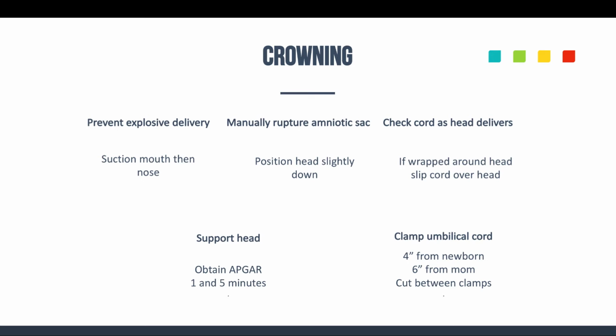And try to get the head down a little bit, right? Kind of angle it down a little bit to help with that drainage, help getting the fluids out, okay? Support the head all the time, guys, when the baby is coming out and as it's rotating, okay? And when we talk about clamping the cord, you want to go 4 inches from the baby, about 6 inches from the mom, and cut between those clamps. I've seen people clamp it good, but then for some reason cut the cord on the opposite side of the clamp.